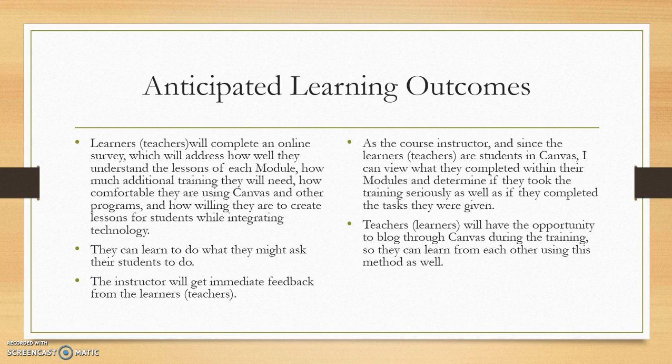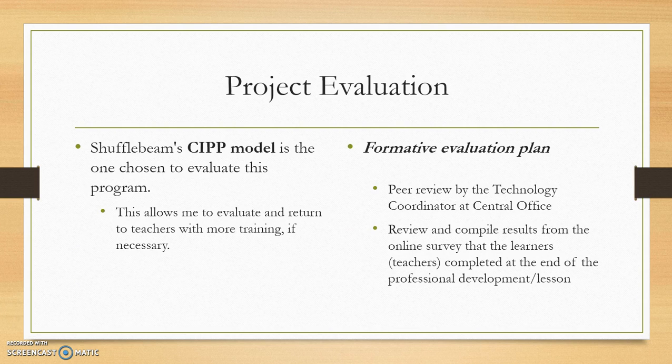They're going to have the opportunity to blog through Canvas. They're going to get to see what students will be able to do when they're sitting at a computer working through a learning management system or using some of the apps that Google might have. And then I feel like the instructor will be able to get immediate feedback from the learners, whether it's the trainer and the teachers or the teachers and the students.